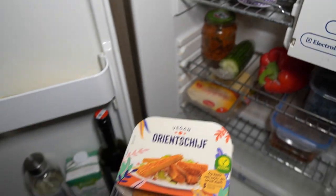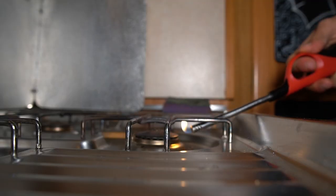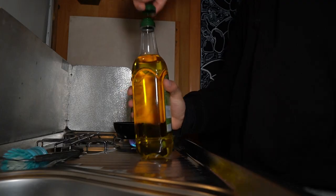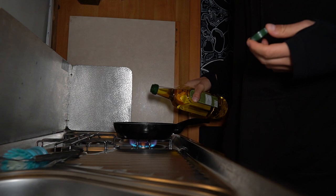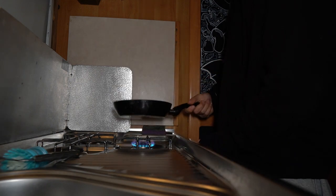I've got my vegan oriental burger kind of thing, and then there's my noodles with some nice sauce. So we're just gonna heat it up, put it in a little pan. Maybe we're gonna roll it into a wrap. I'm not even sure yet, we'll see. So let's go.